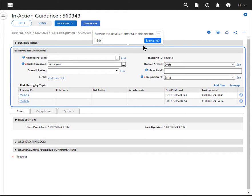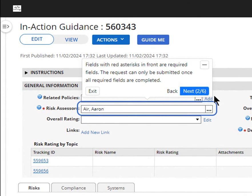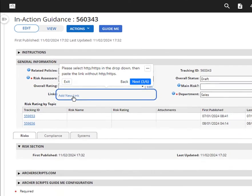It begins by spotlighting the general instructions section, guiding users on where to start. When you click Next, it highlights an example of a required field, showcasing how users should approach these fields. Addressing Archer's quirks, the guide simplifies complex fields. Take the external link field, for example, users often stumble here.